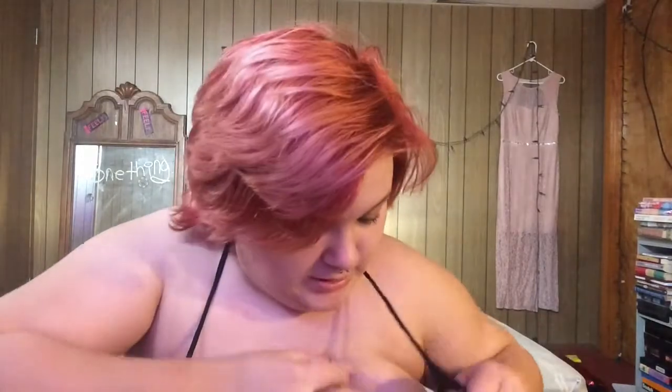It's very, very small, has major side boob, no support. But if you put your boob underneath it, instead of having the bra go underneath your boob to give you support, if you put it on top of it, so you have boob underneath sticking out, then it's very, very cute. So I like it.